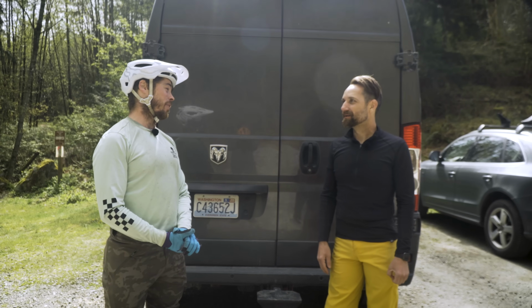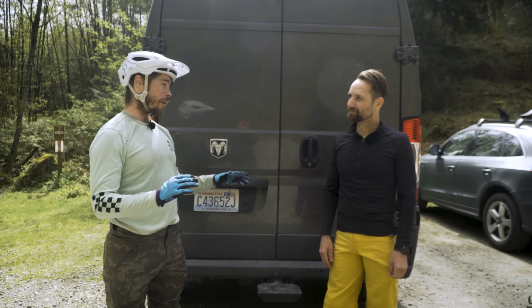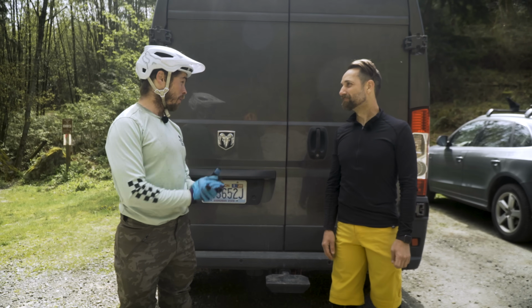Which bike are you riding the most right now? Stumpjumper Evo. Okay, the newest one. And that's a pretty modern, pretty big bike. What size is it? It's a size 3. And we're similar heights. How tall are you? Yeah, 5'8" in the morning. Okay, cool. And I'm 5'8" as well.